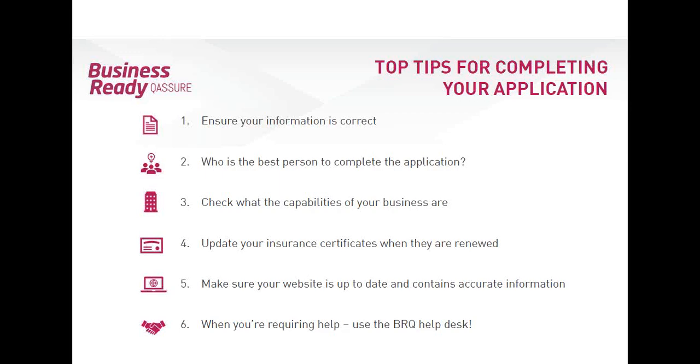Make sure your website is up to date and contains accurate information. Your website is a valuable resource, and I know government users will be checking this to make sure you exist, but also have the capabilities listed. Make sure your website is active, live, and up to date. When you are requiring help, you can use the BRQ help desk. Call us anytime.